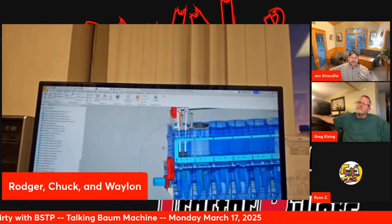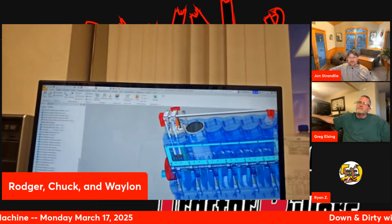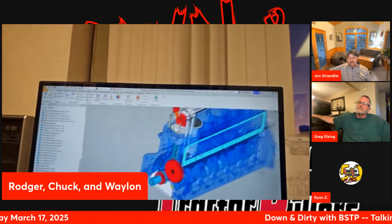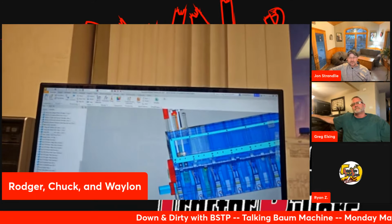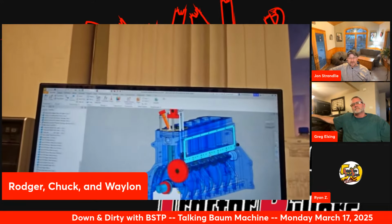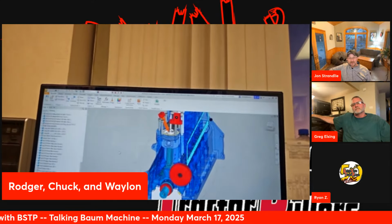We've done some Cam FX lifters too. We kind of like to standardize on this Lemke lifter. It seems to be working pretty good. But if someone has a preference, we can certainly accommodate that.